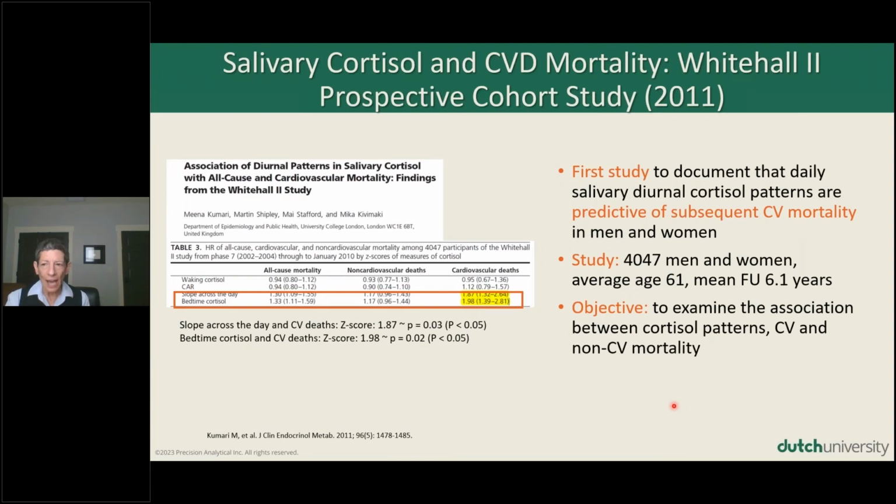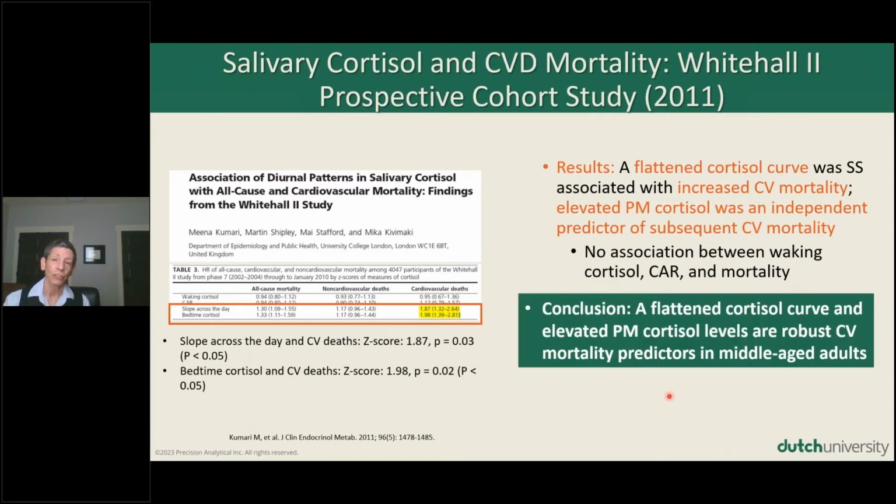Now, when we get to a mortality study, this study set out to examine the association between cortisol patterns, cardiovascular and non-cardiovascular mortality, a large study. Over 4,000 men and women, the mean age was 61, and they were followed for 6.1 years. What they found was that a flattened cortisol curve was statistically significantly associated with increased cardiovascular mortality. And elevated PM cortisol was an independent predictor of subsequent cardiovascular mortality. So they concluded a flattened cortisol curve and elevated PM cortisol levels are robust cardiovascular mortality predictors in middle-aged adults.